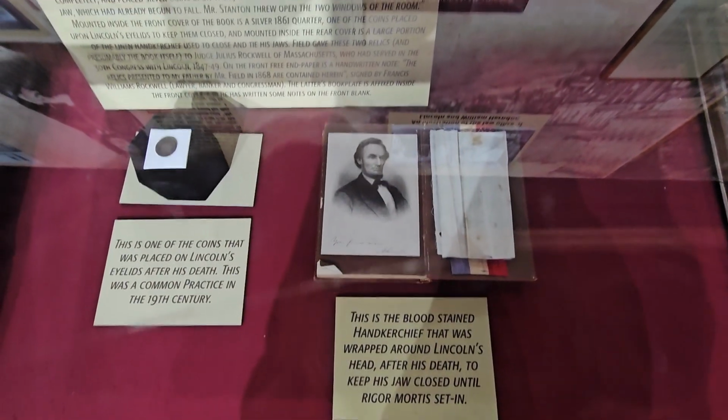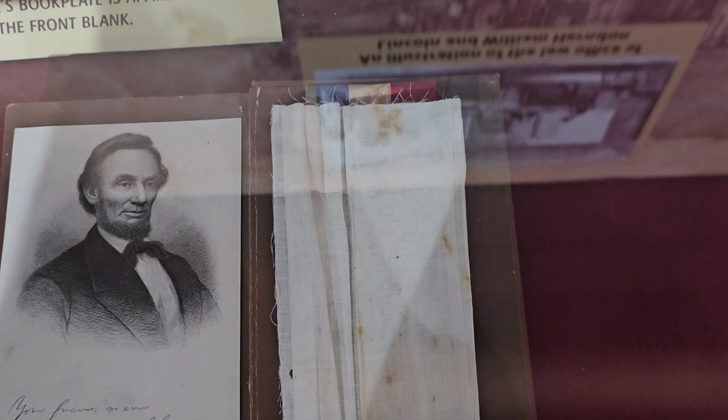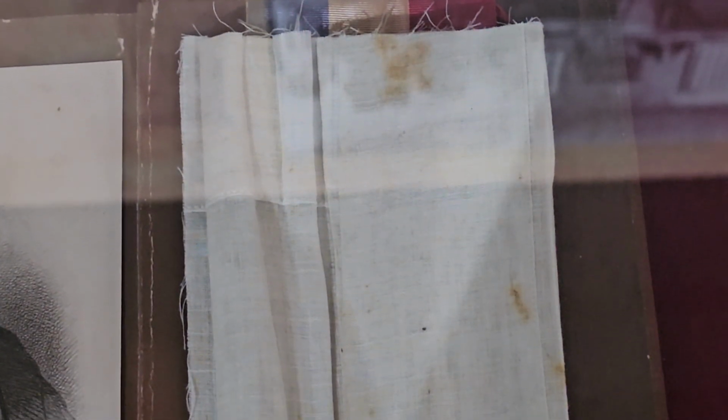This is the blood-stained handkerchief that was wrapped around Lincoln's head after his death to keep his jaw closed until rigor mortis set in. Oh my goodness, I never even thought of that. This is incredible. Oh man. Abraham Lincoln's blood is on this handkerchief. Look at that. Lincoln's first attempt failed, and he was elected to the state assembly.